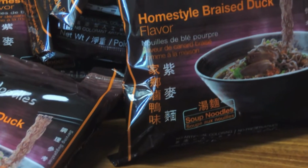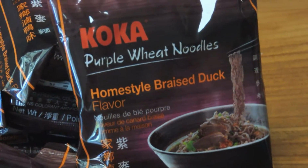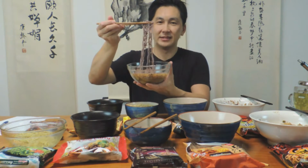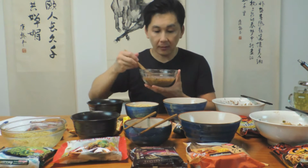For the fifth flavor, braised duck in purple noodle. Braised duck will be something I will cook at home, and it takes a lot of time to make this dish. So it got me very curious. When you can have this homemade delicacy in an easy to make instant noodle package, I quickly had to include it on the list of unique flavors.